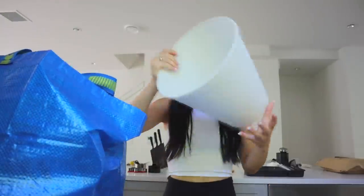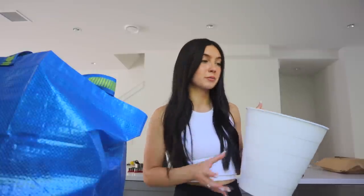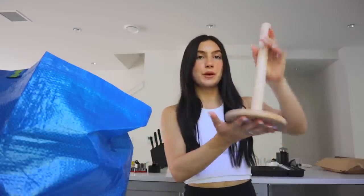First thing we got is this garbage bin. I just bought one because I wanna see how it fits in the bathrooms and the kitchen, and if it looks good, we'll go and buy more, but I'm just not sure of the size of garbage cans that we want in the house, like in each bathroom. So this is just kind of a tester, and then we're gonna see how it goes from here with the size.